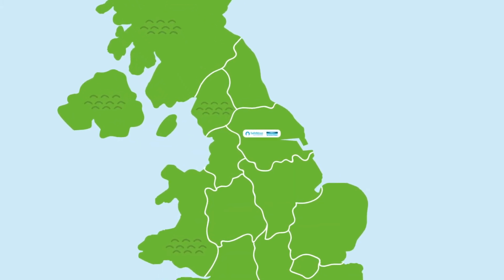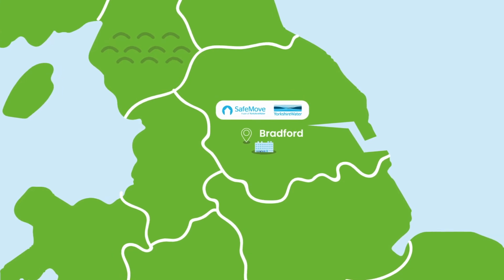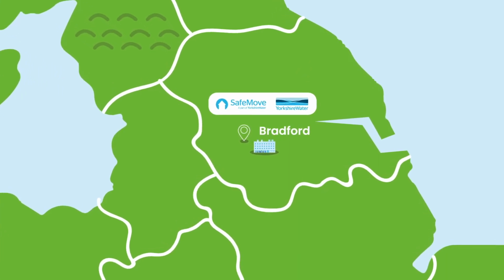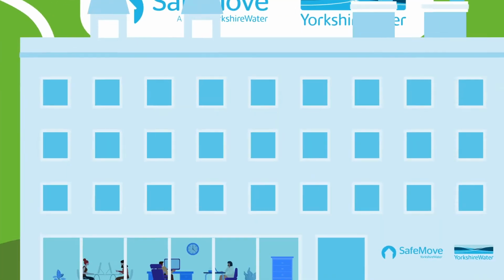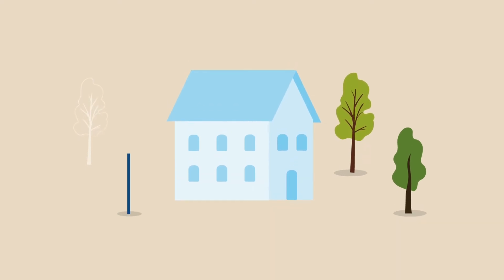SafeMove are a trading arm of Yorkshire Water Services Limited, and they are located at Yorkshire Water's head office in Buttershaw, Bradford. They are a team of 24, headed up by Service Delivery Manager Vicky Farrell, and have been trading since 2001. SafeMove generates a revenue contribution which is channelled back into Yorkshire Water, which they then use to run and invest in the wider business. So, what does SafeMove do?